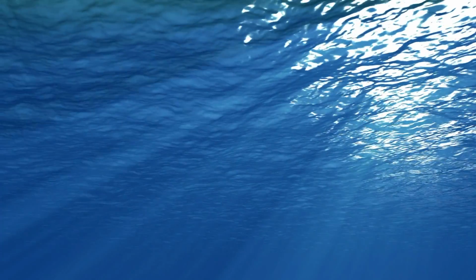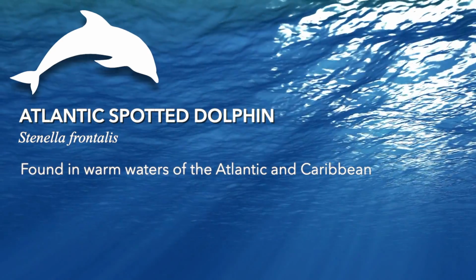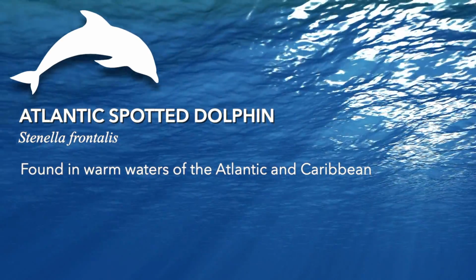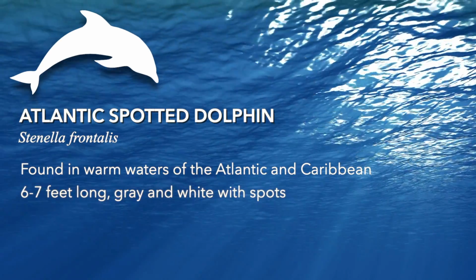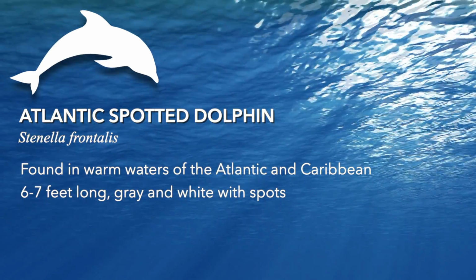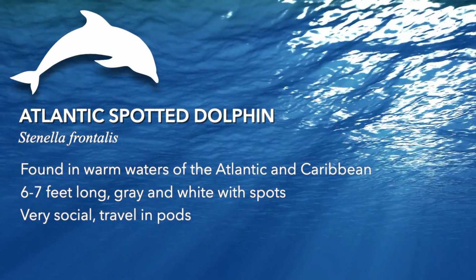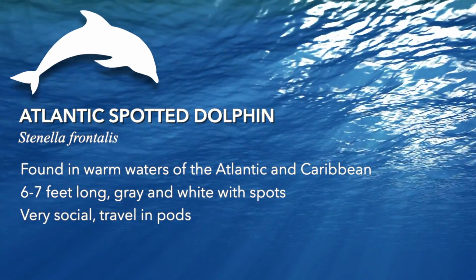The Atlantic Spotted Dolphin makes its home in most of the warm waters of the Atlantic Ocean, usually keeping within 100 miles of shore. Adults grow up to 6 or 7 feet long and are typically gray and white. Many but not all individuals have mottled spots on their backs and bellies. Most importantly to us, Atlantic Spotted Dolphins tend to be very interactive and friendly when they encounter humans.